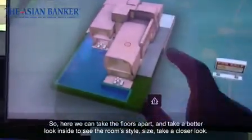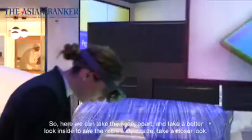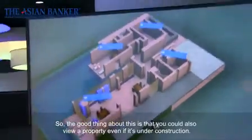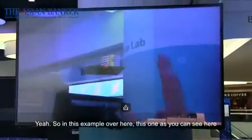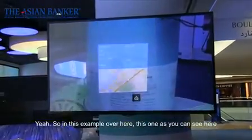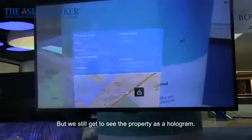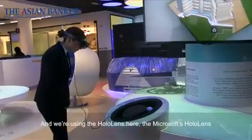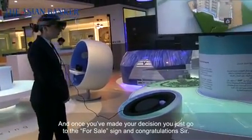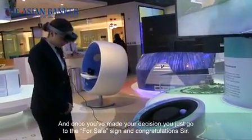Here we can take the floors apart and take a better look inside to see the room style, size, take a closer look. The good thing about this is that you can also view a property even if it's under construction. In this example, as you can see here, last sold, not available because the property is under construction. But we still get to see the property as a hologram. We're using the HoloLens here, the Microsoft HoloLens. And once you've made your decision, you just go to the for sale sign. And congratulations, sir.